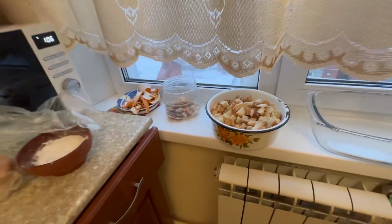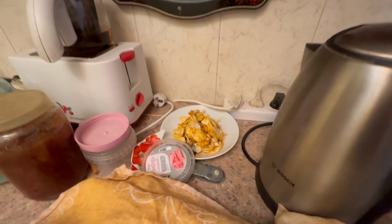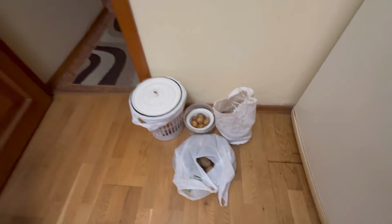You can see the kitchen compared to myself. It's really small, but I think it's pretty comfortable. You may notice this orange peel, some salt, bread, microwave, and pumpkin seeds, and frankly speaking, I have no idea why my grandma has it.